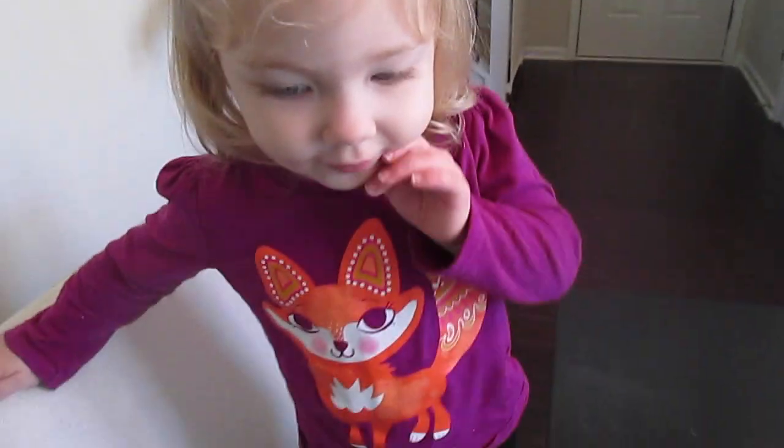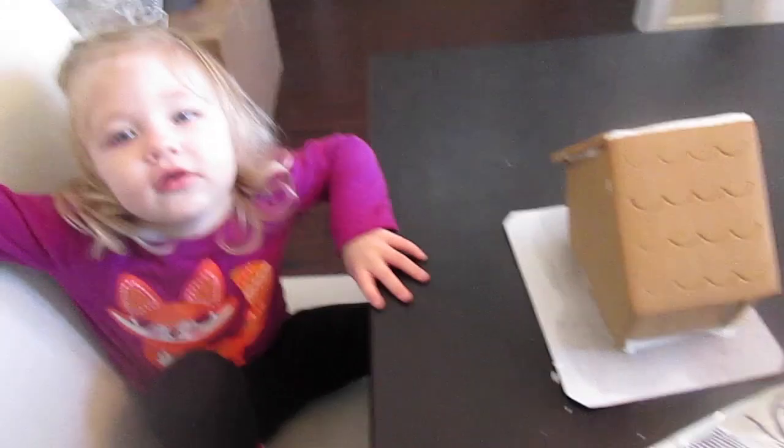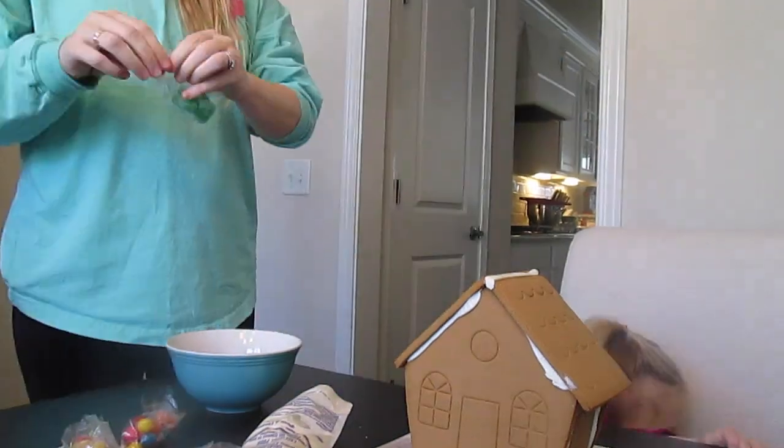So now we just have to put the candies on it and decorate, and I better hurry up because she is losing patience. Mama. Yes. I help you. Okay, sit down. Here we go.